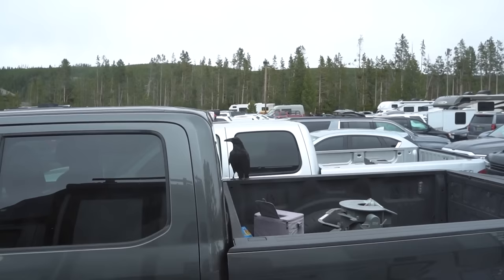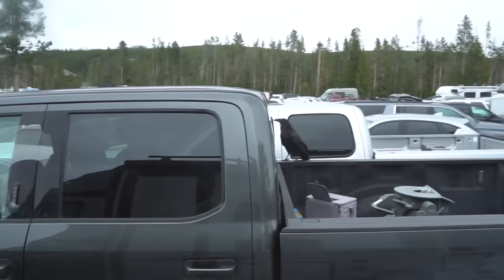Oh, see the raven right there? The raven was smart enough to go into their lunch cooler, and he's picking out stuff right now. It looks like he picked out the apples. But there's probably a lot of goodies in there that he'll be picking out. So by the time these folks get back in their truck, they may be out of lunch.